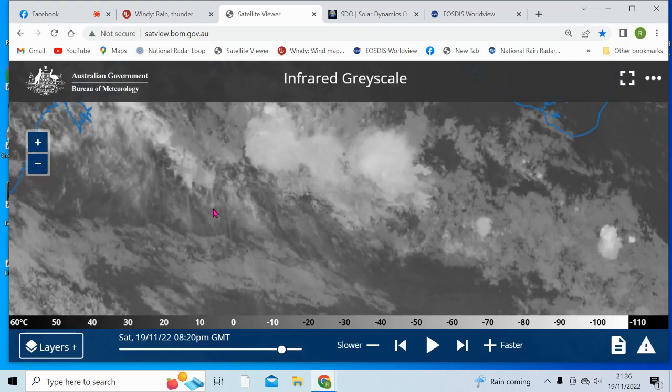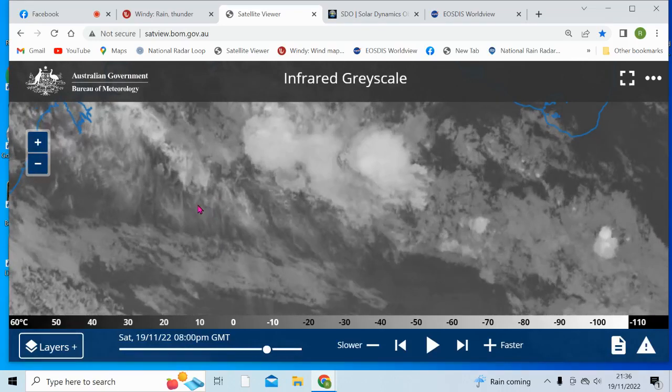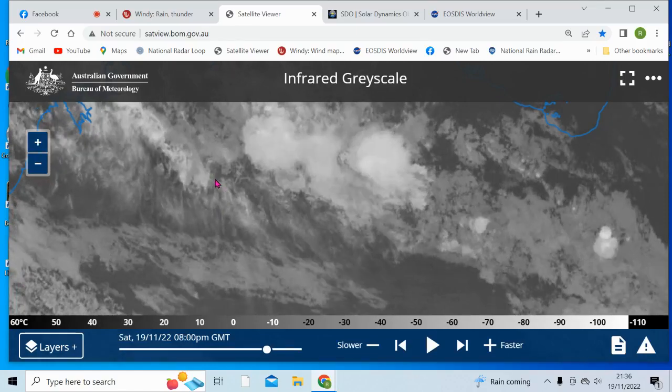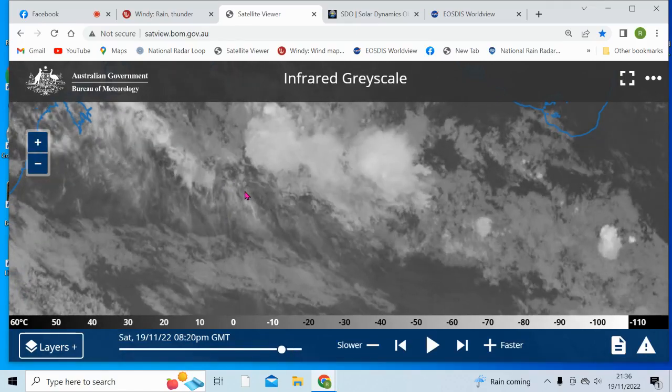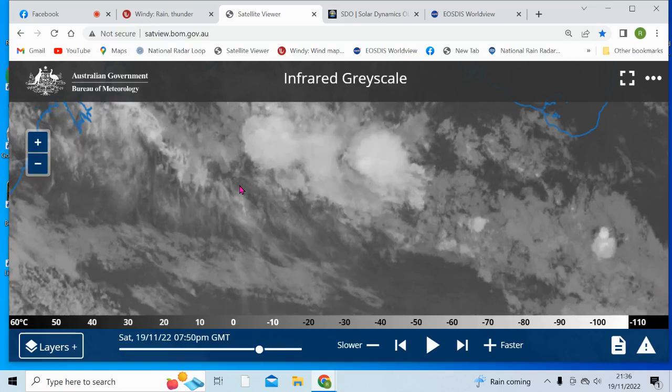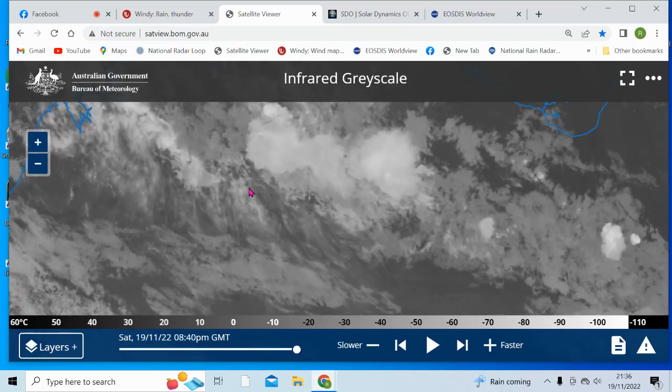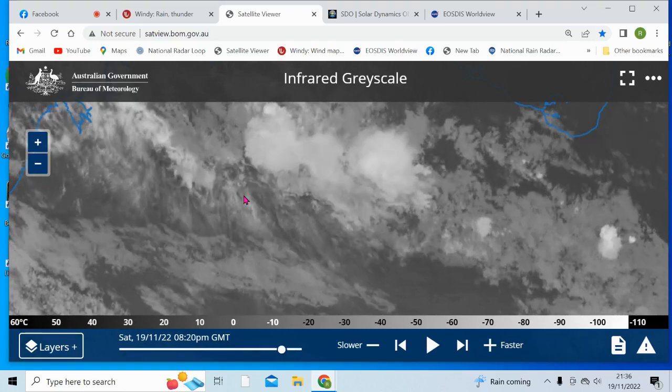Wow, look at that bomb. Look, look, look. Boom, boom, boom, boom, boom. Oh my, look at the cluster of bombs here. This is man-made weather. Documentation of a flood being made in progress. That's a chem bomb going on.